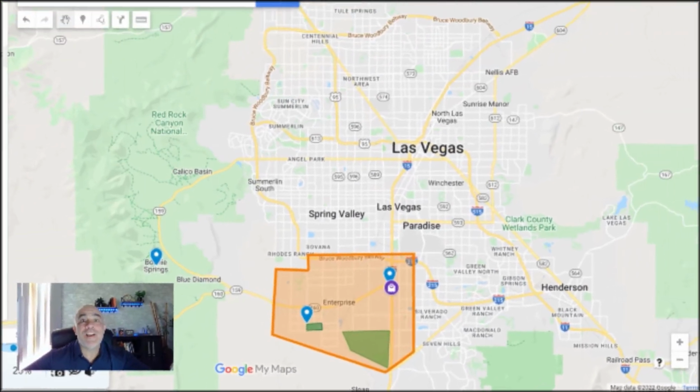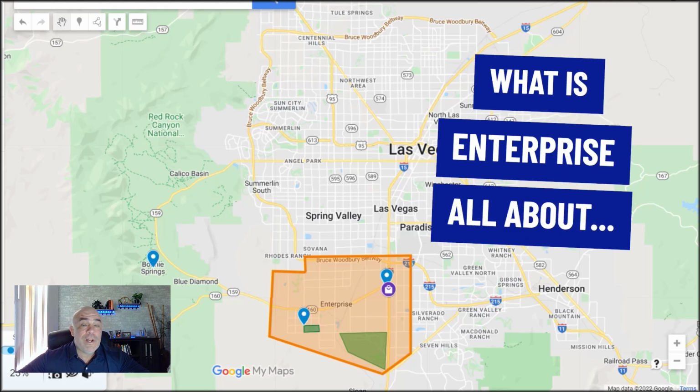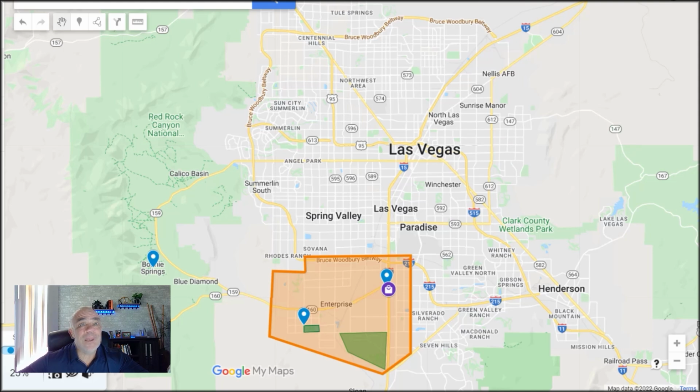But let's jump into my computer. Let's get on Google Maps and figure out where it is, what you do there, and what it's all about. Let's get after it right now. Okay, so we're here on my computer now, and we're going to go through Google Maps and try to figure out what Enterprise is all about, where it is, where it's located, how you get around the area.